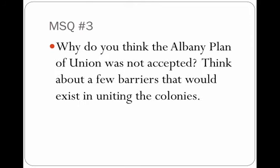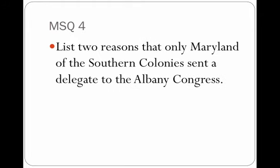And third, why do you think the Albany Plan of Union was not accepted? Think about a few barriers that would exist in uniting the colonies. Again, 30 seconds, pause, then come back. And fourth, list two reasons that only Maryland of the southern colonies sent a delegate to the Albany Congress. 30 seconds, then come back.